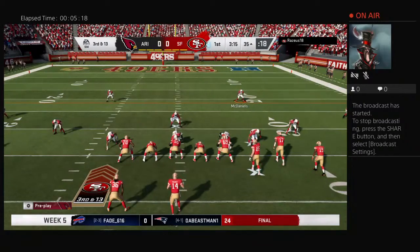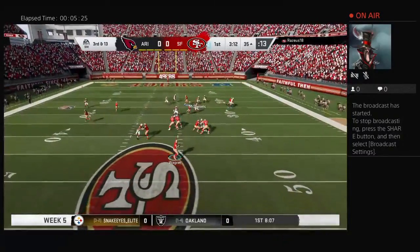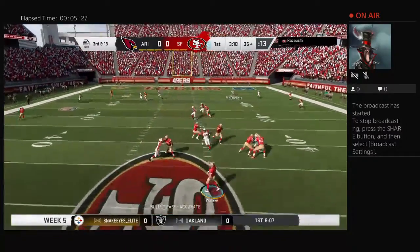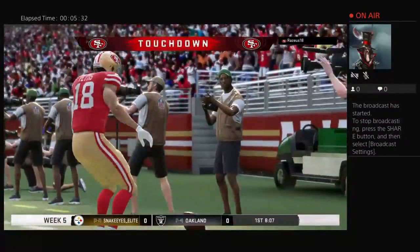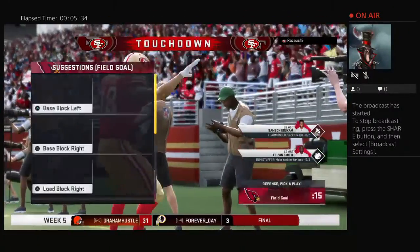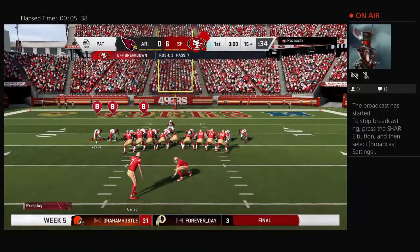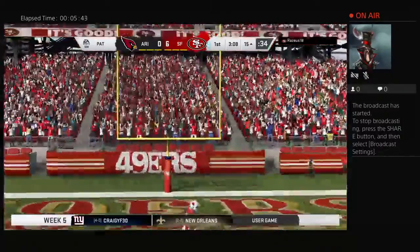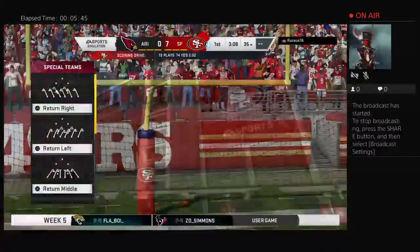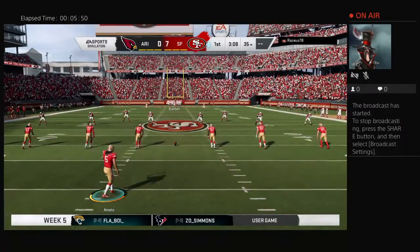From the gun, Wagner. Looking deep downfield. This is caught. And across the chalk, into the end zone. It's a 49er touchdown. Dante Pettis, his first touchdown on the year, as his guys are able to strike first here in this opening quarter. Extra point by Carlson, up and good. And it's now a 7-0 game.